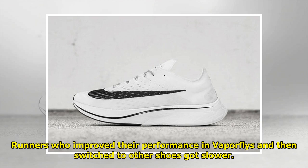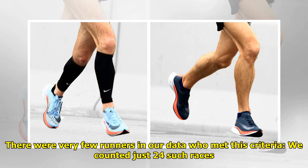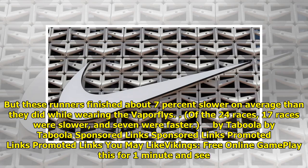Runners who improved their performance in Vaporflies and then switched to other shoes got slower. There were very few runners in our data who met this criteria. We counted just 24 such races. But these runners finished about 7% slower on average than they did while wearing the Vaporflies. Of the 24 races, 17 races were slower, and 7 were faster.